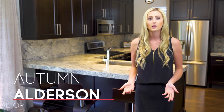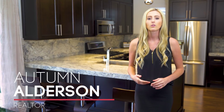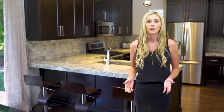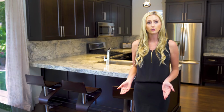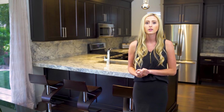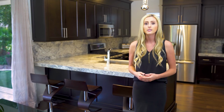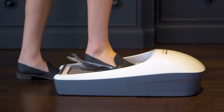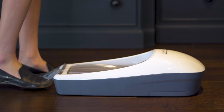When we get a new listing, one of our goals is to get as many qualified buyers through your home as possible, and that brings a lot of foot traffic through your home. So what we like to do is keep your floors as clean and in perfect condition as possible, and we do that by using the Easy Floor Guard. It's really easy to use. All you have to do is step, pull, and tear. You don't have to use your hands or bend over. It's disposable, it looks nice at your front door, and it's very practical.